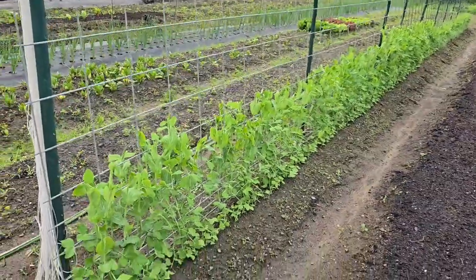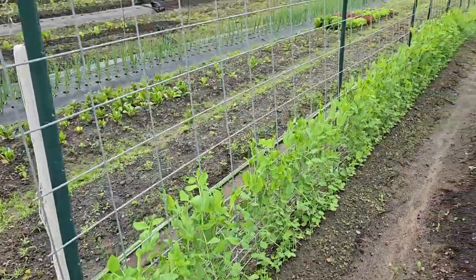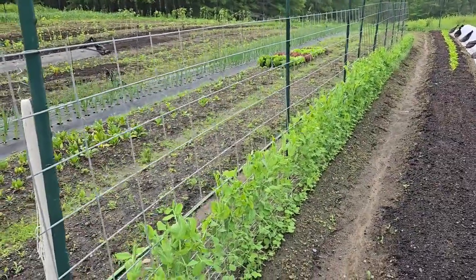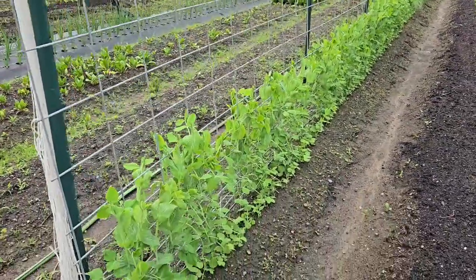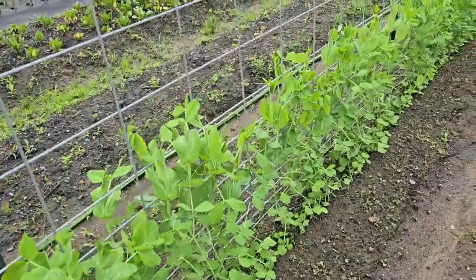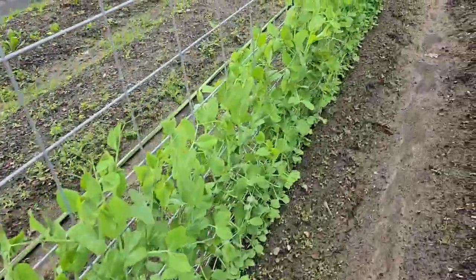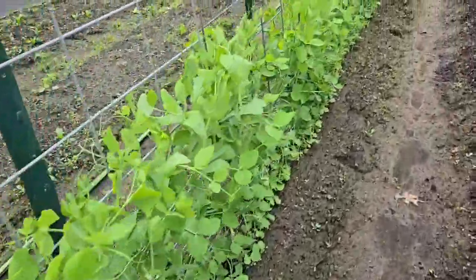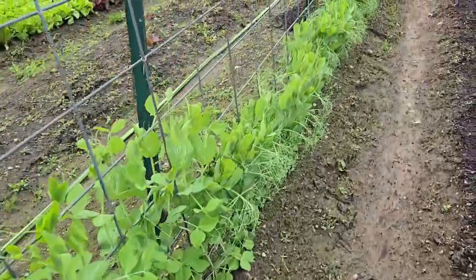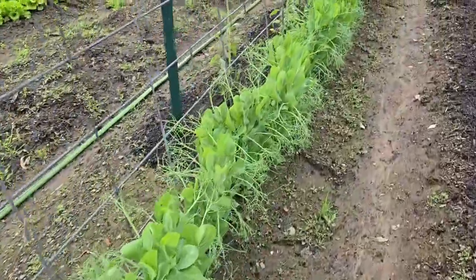Look at how pretty that is. The next row, the peas are looking lovely. They're loving the water. We put up these cattle panels, or hog panels, depending on what you like to call them, and allow these peas to grow along the panels. The first section of peas here are sugar snap peas, and look at how lush they are. And then when it drops down here to these shorter ones, these are snow peas. And they're all looking really good.